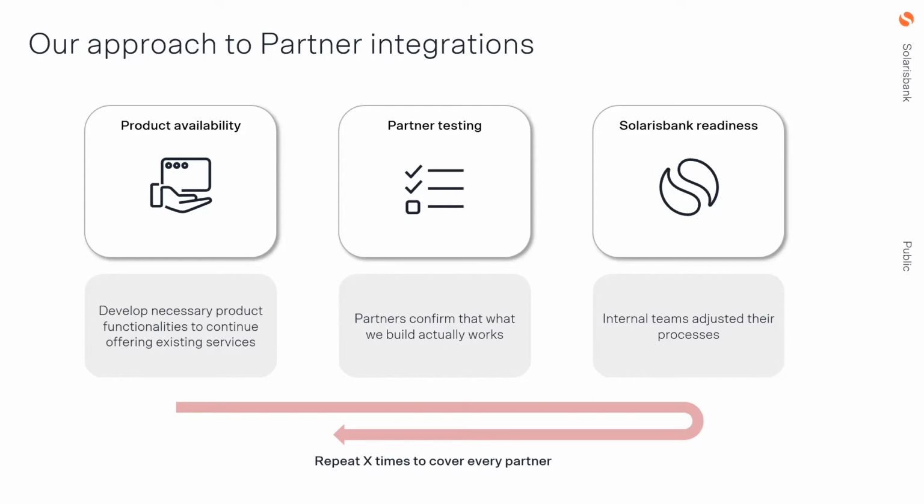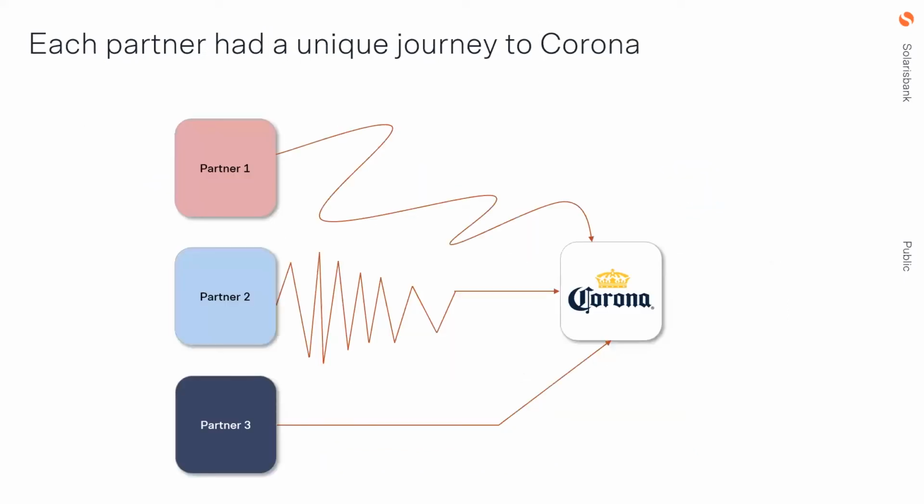That's what we believed would be a reasonable approach. But migration is a bit like Christmas time. You get presents quite often. So when we actually went to the partners and tried to walk them through this process, we had different reactions. And here we have three typical partner journeys. They all end up in Corona at the very end, but the journeys themselves were pretty different.